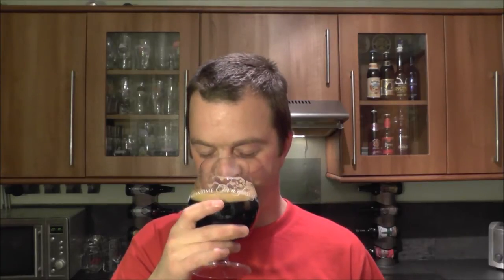I cannot wait anymore. I've got to get my nose into this. I've already had a bit of a whiff. Toasted brown bread. A freshly baked toasted brown bread, I should add. There is that coffee. There is that chocolate in there. There's a lovely bitterness. There's also raisin in there. There's also like an almond. That smells absolutely divine. I have to dive into this one.